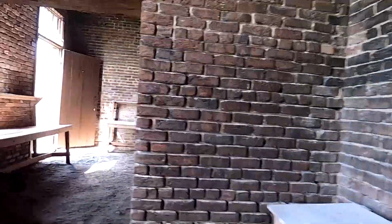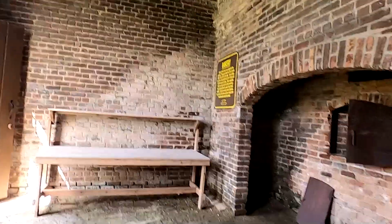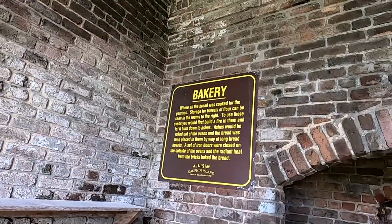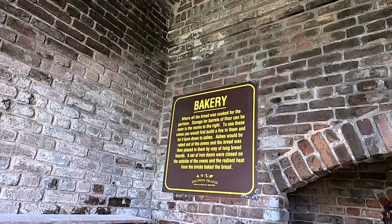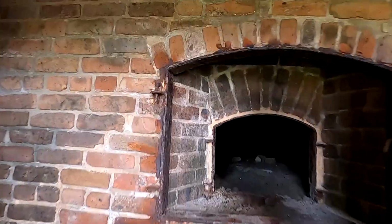These soldiers probably lived in these things, I would have to imagine. Well, actually, this is the bakery. Check out that sign. Where all the bread was cooked for the garrison. Storage for barrels of flour can be seen in the rooms to the right. To use these ovens, you first build a fire in them and let it burn down to ashes. Okay. So there you go.